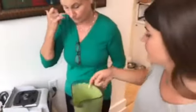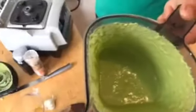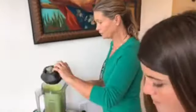Shall we see? Yes. Sample. Look how pretty it is. Darn good. Look at that color. That's amazing. Ooh, yum. Looks like a Ninja Turtle. I'd say we had great success. It tastes perfect. Amazing.